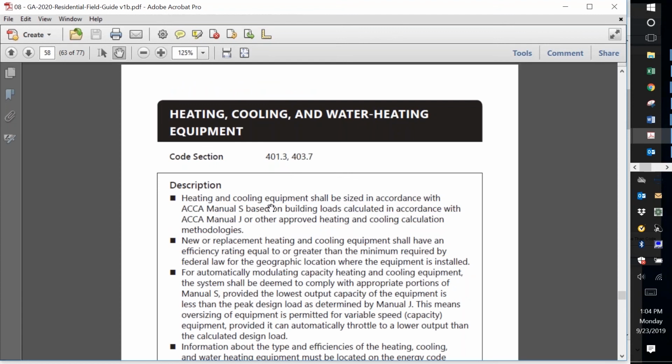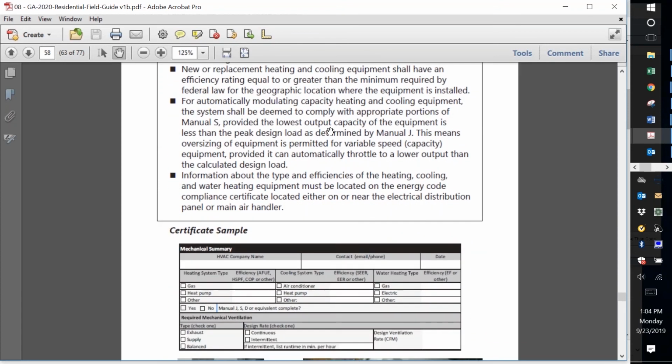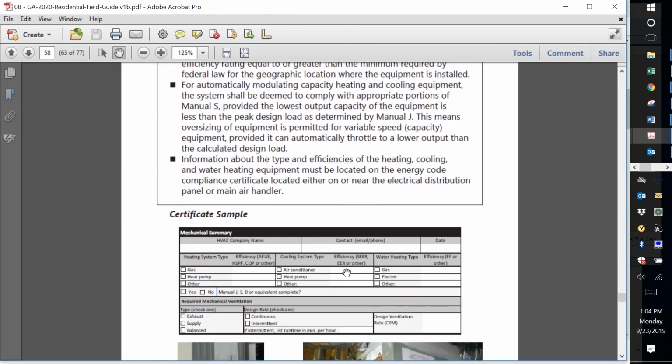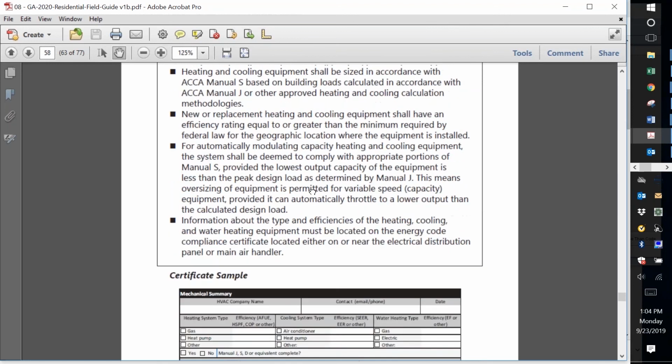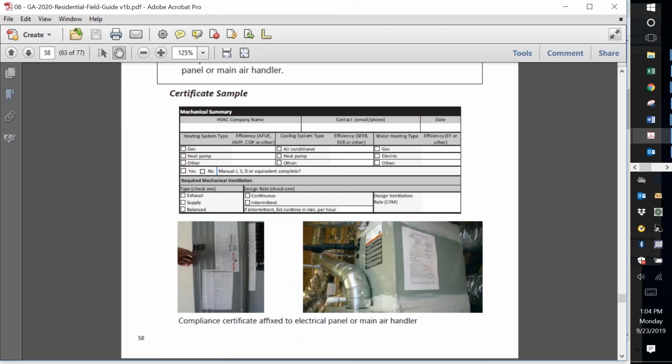So we're on to heating and cooling equipment. Really not any major changes here. A mechanical contractor usually fills in this section of the energy code certificate. Essentially you use Manual J to calculate a load, and then you use Manual S to select equipment that can always meet the load, satisfy the load. So you summarize this information on the energy code certificate, which is usually mounted at the electric panel.